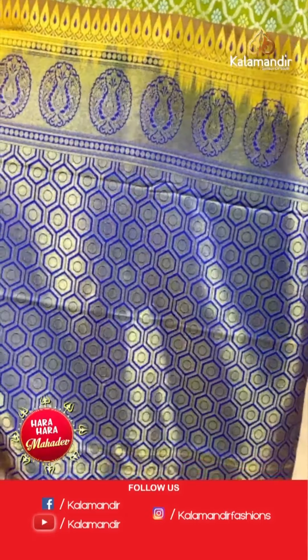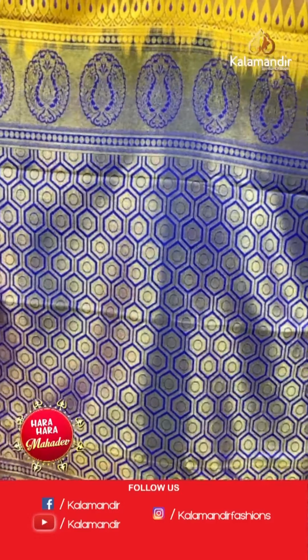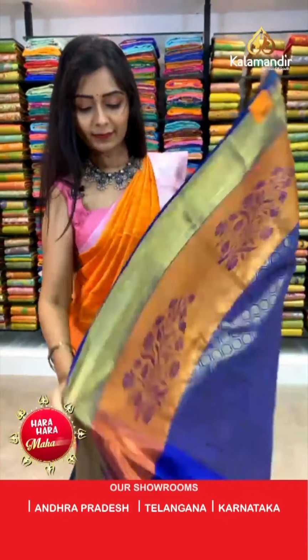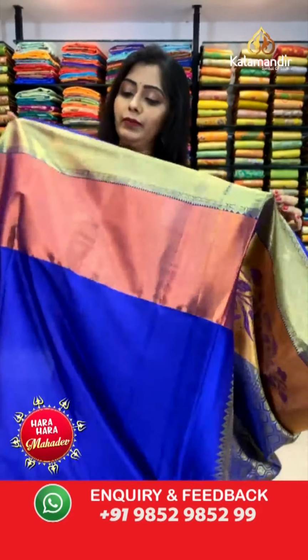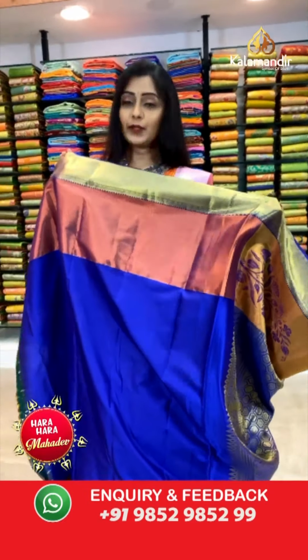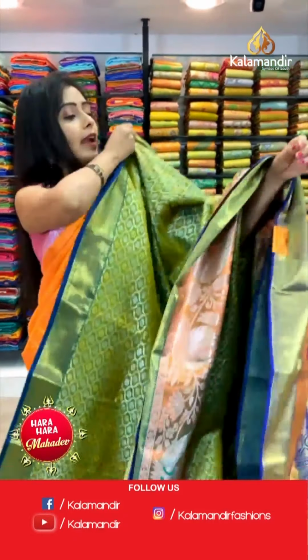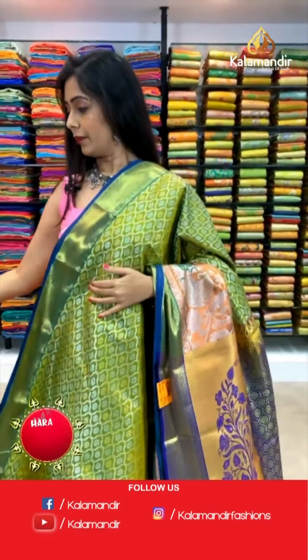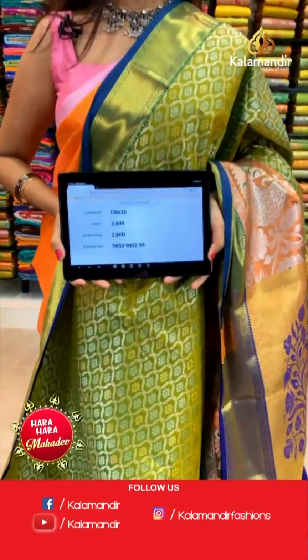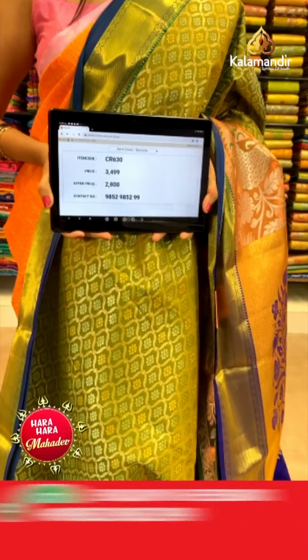And here we go with the pallu, which is in contrast, a golden zari abstract designer pallu we have got for this, and it is paired up with a plain contrast blouse along with the copper zari and also golden zari border as well. So this is an olive green and blue combination saree. Pricing details, saree code CR630, actual price 3499 and the offer price 2800.